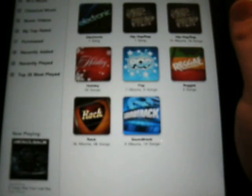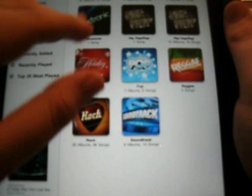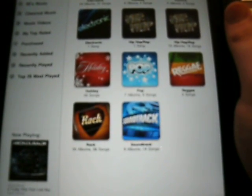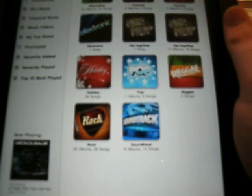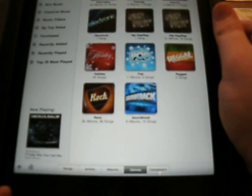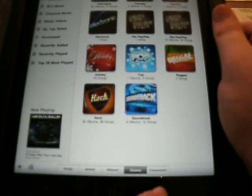Then of course your iPod. I love the iPod on this. It feels like iTunes. So you have a library over here: podcasts, audiobooks, 90s music, classic music, music videos, my top rated, purchased, recently added, recently played, and top 25 most played. Then down here you'll have to add to a playlist the Genius button, songs, artists, albums, genres, and composers.